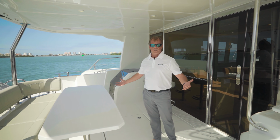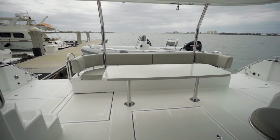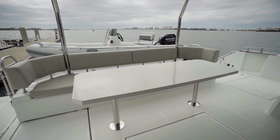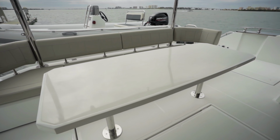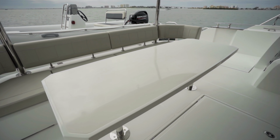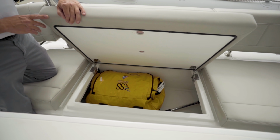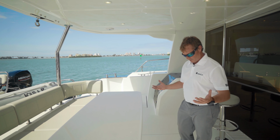Welcome to the aft cockpit. First thing you're going to notice is the size, the beam of this. It's enormous, with enough room to probably sit 10 to 12 people around your cockpit table easily, with some independent seating, and then you've got your fixed bench seating along the back. Underneath that, you've got lazarettes for storage for all your cleaning supplies, dock lines, fenders, you name it. You can throw it under there.